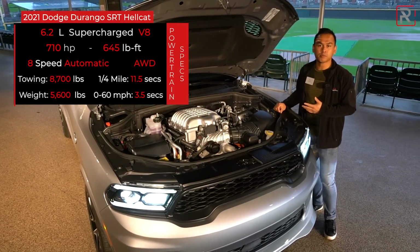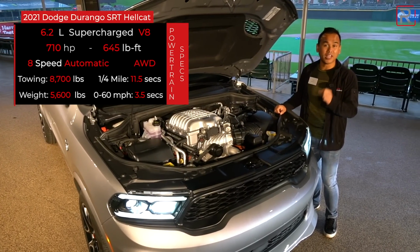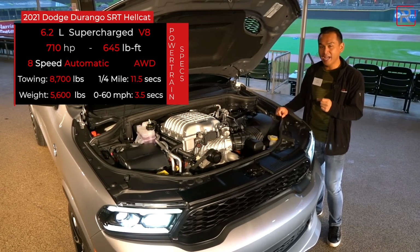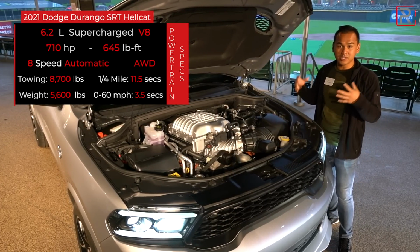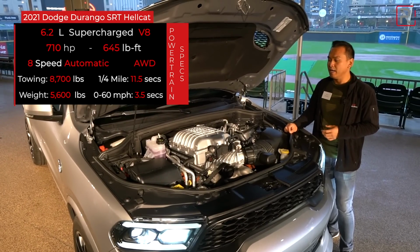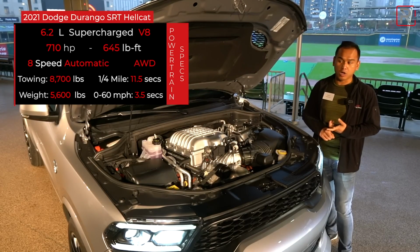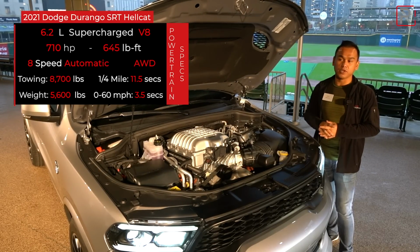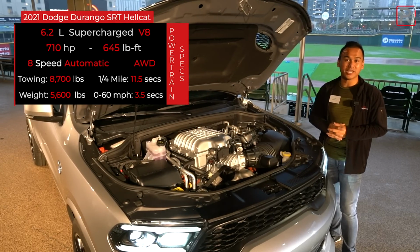And Dodge says the performance of this engine will get you 0 to 60 in 3.5 seconds. You'll do an 11.5 second quarter mile, and this bad boy will reach a top speed of 180 miles an hour. So this is, again, the most crazy 3-row family crossover that you can buy. Fuel economy wasn't announced yet as of this filming, but if you remember the Jeep Trackhawk, which shares the engine and platform of this vehicle, that's rated to get 11 in the city, 17 on the highway, so I would expect this one to get roughly the same.